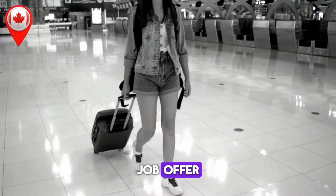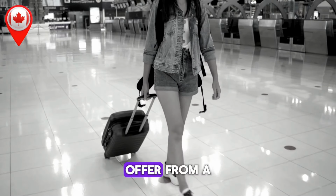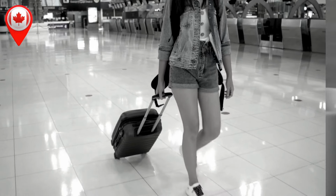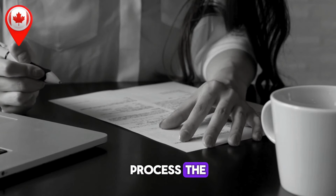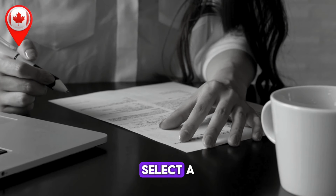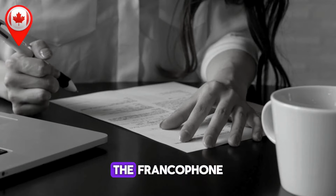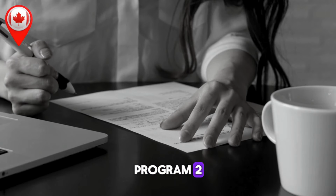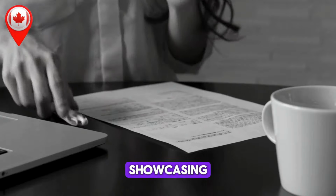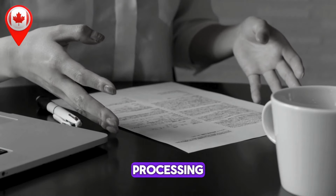2. Job offer requirement. Similar to RNIP, applicants need a job offer from a community within a participating Francophone immigration program. Application process. The Francophone immigration pilot requires applicants to 1. Select a community, research which communities outside Quebec participate in the Francophone program. 2. Demonstrate a willingness to settle. The application process involves showcasing your intent to settle in the Francophone community, which may be an advantage during processing.